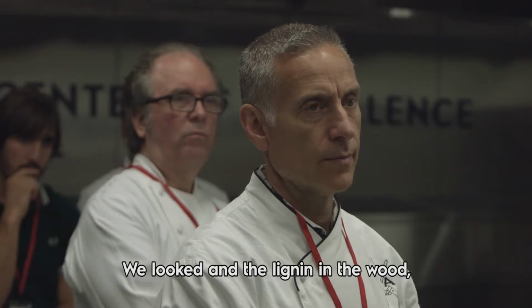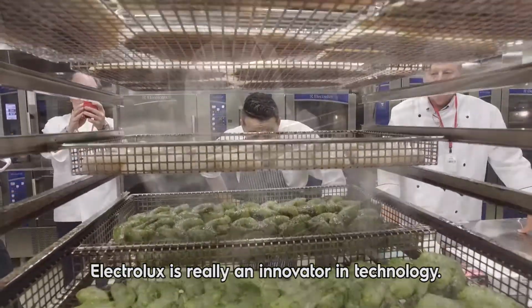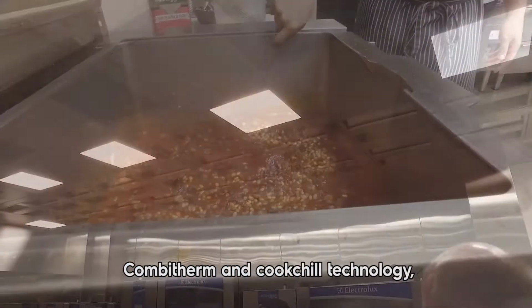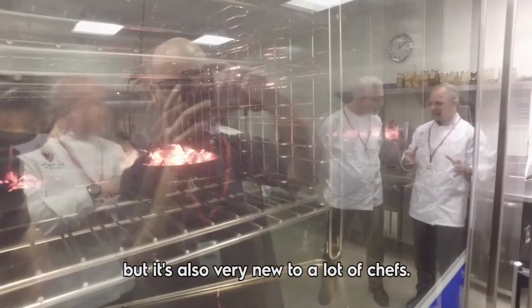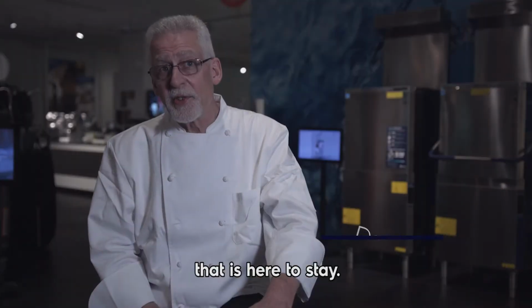We looked at the lignin in the wood, the carbonyls, the phenols, and how wood smolders up to certain temperatures. Electrolux is really an innovator in technology, and I've had the fortune of being able to play with all this equipment and experiment every day. Combitherm and cook chill technology has been around for a while, but it's also very new to a lot of chefs. It's really advanced, and I think a trend that is here to stay.